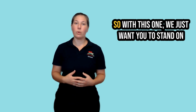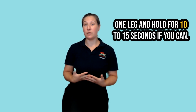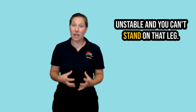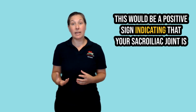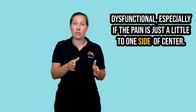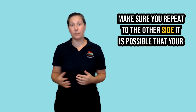A test for your sacroiliac joints. With this one, we just want you to stand on one leg and hold for 10 to 15 seconds, if you can. If you feel a sharp pain or you feel like you're unstable and you can't stand on that leg, this would be a positive sign indicating that your sacroiliac joint is dysfunctional, especially if the pain is just a little to one side of center. Make sure you repeat to the other side.